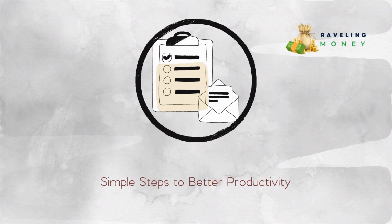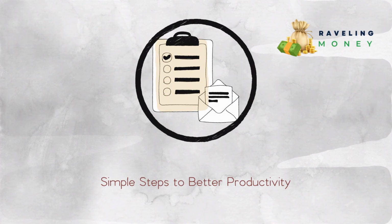Simple steps to better productivity. How to declutter your mind for greater productivity.